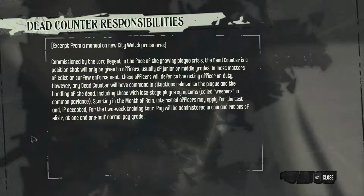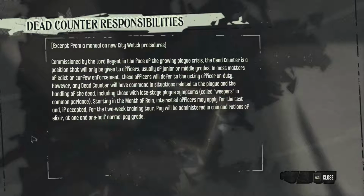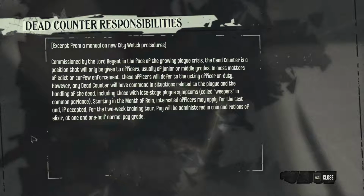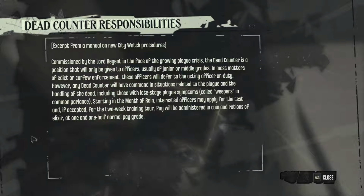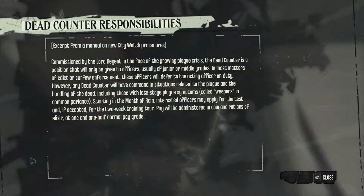Starting in the month of rain, interested officers may apply for the test, and if accepted for the 2-week training tour, pay will be administered in coin and rations of elixir at 1 1/2 normal pay grade.